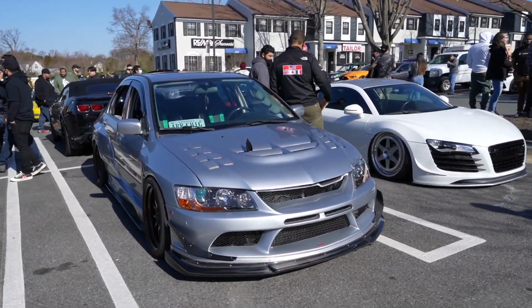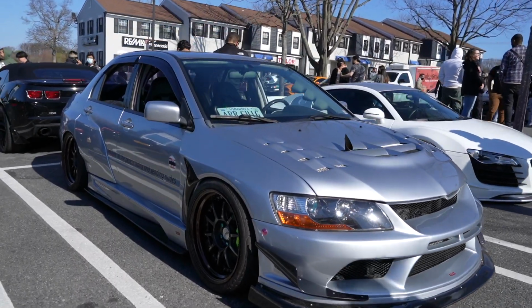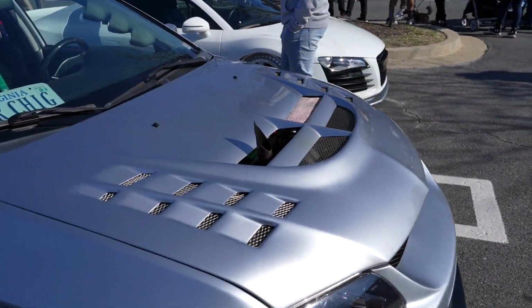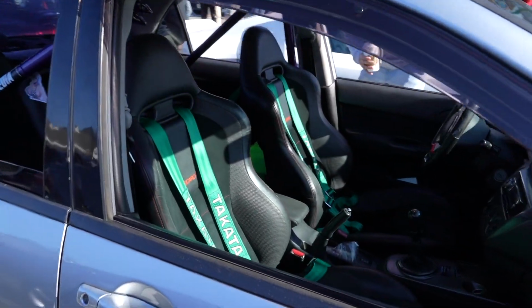This thing is beautiful. Wide body Evo. Look at that. Hood exit, exhaust. Super clean interior.